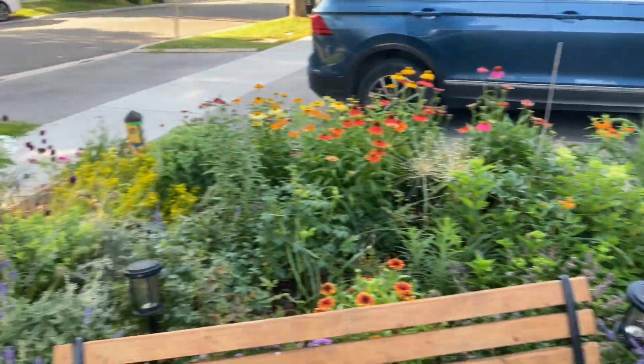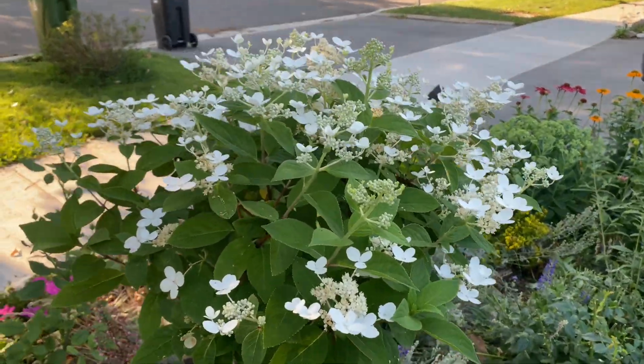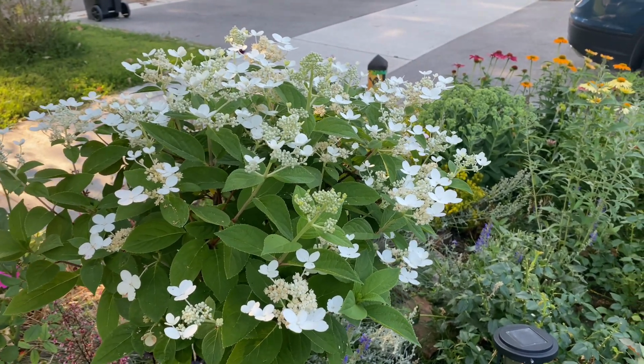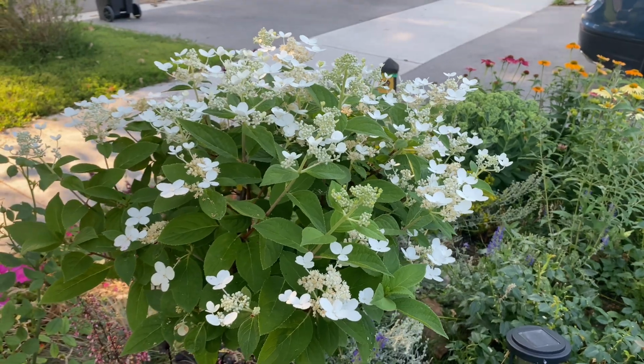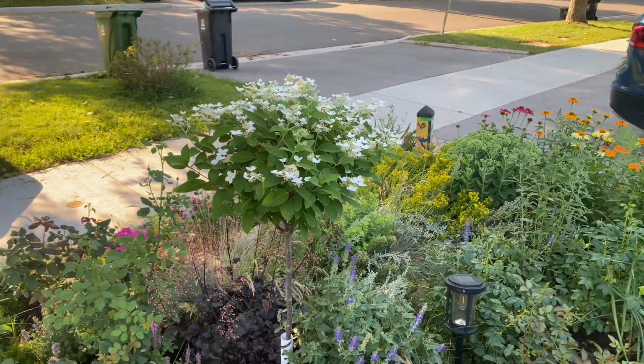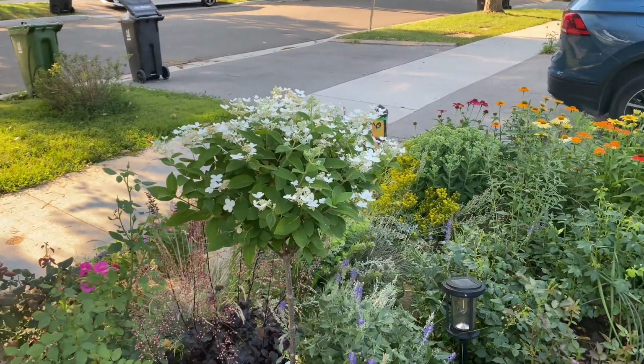One more thing that's blooming is this hydrangea. It is not Firelight, it's Quickfire hydrangea. It is one of the first ones to bloom in my garden, and it's absolutely beautiful. And I love how it slowly starts to appear, and then you see all kinds of hydrangeas starting to bloom in the garden.